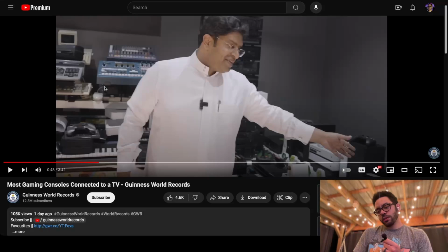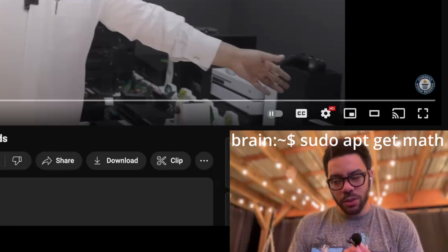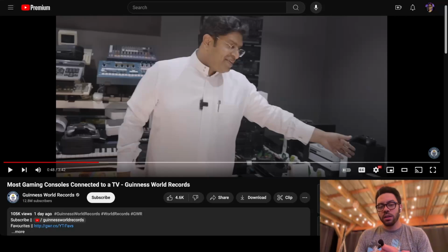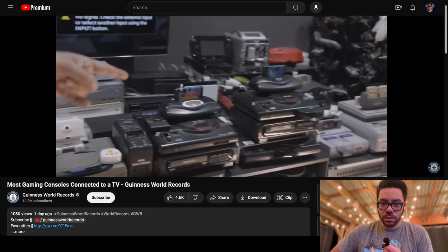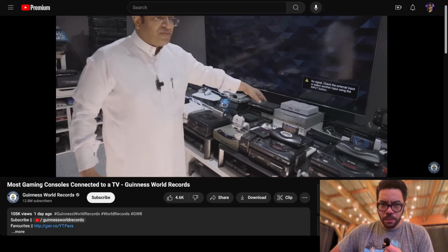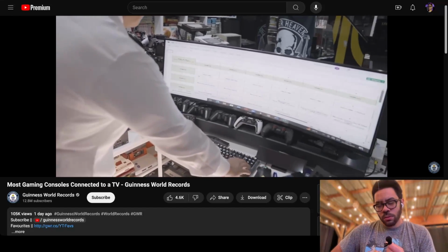400 consoles. Let's say we did 8-port switchers. If they were all 8-port, he'd have 50 KVMs in there. If there were 8-port KVMs, a lot of room for error. That's a lot of moving parts. The main HDMI switcher, 16-in-1. 16 RCA switcher. If I went to select any gaming console, everything here in the Excel sheet, you can see.